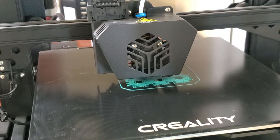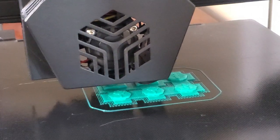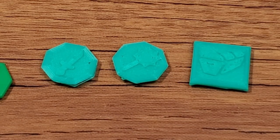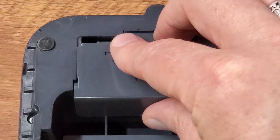I grabbed those. I did have some green filament, not quite the exact same color green, but it did the trick. There's the sword, there's the mace, and there is the marker for the treasure. Slightly different green, that's okay. So now that I have this game back to totally complete, even with some extra parts, thanks to some 3D printing, it's time to put a battery in it, power it on, and check out how it plays.